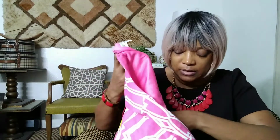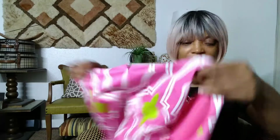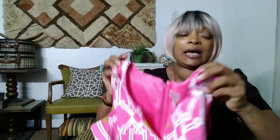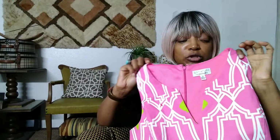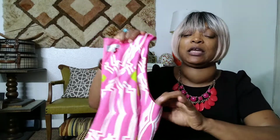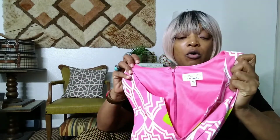I also look for items with tags on them. This item right here was actually brand new, still had the tag on it. I might have taken the tag off, but I look for items that have the tag on them that are brand new, and it doesn't matter what size it is. If it's brand new, not stained, not torn, I will get it no matter what size it is. So that's tip number one. That's just something that I prefer to do. You could resell those items, or gift them to someone else for Christmas, birthdays, or whatever. So any item that I find that is brand new, that has a tag on it, I always get it.